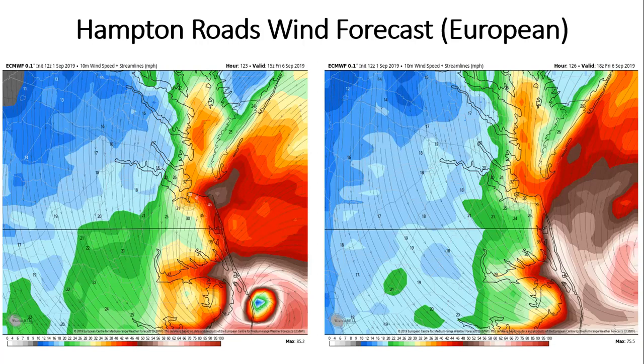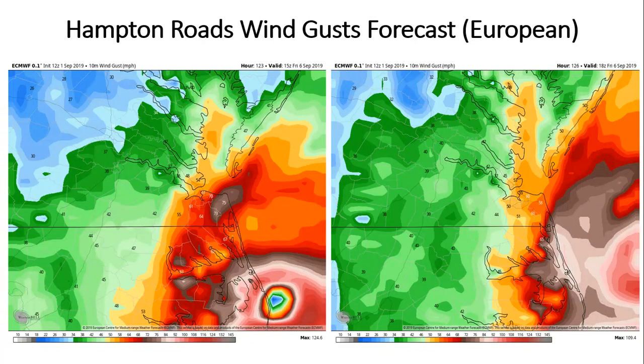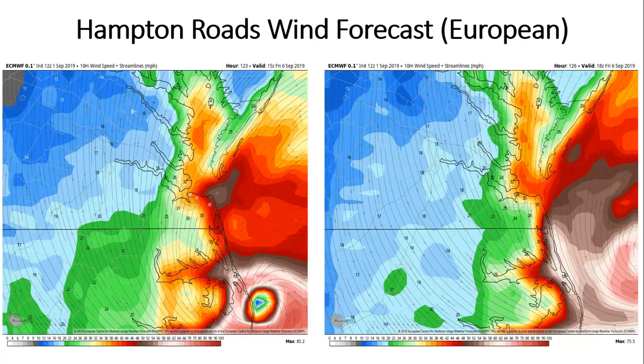Now, there's going to be gusts higher than this. Okay, now we're looking at the gusts. So this was the sustained wind, the constant blowing wind, 35 to 45 miles per hour. Generally, that's a good call right now based on what we're seeing on the model.